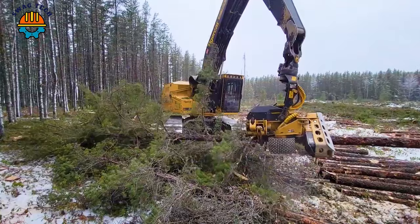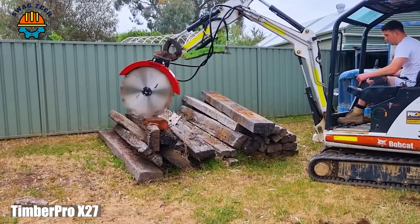The 750mm excavator blade, an advanced marvel, turns towering logs into neat, easy to manage firewood.